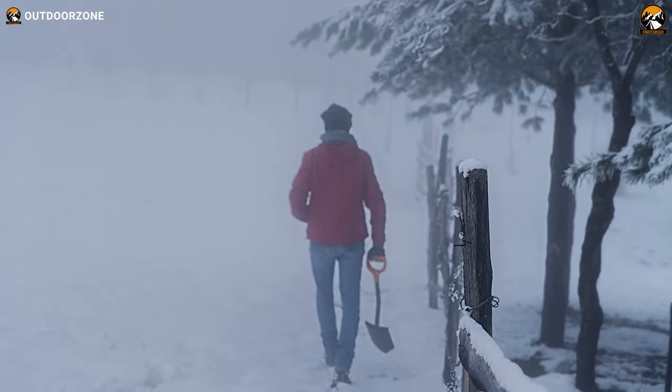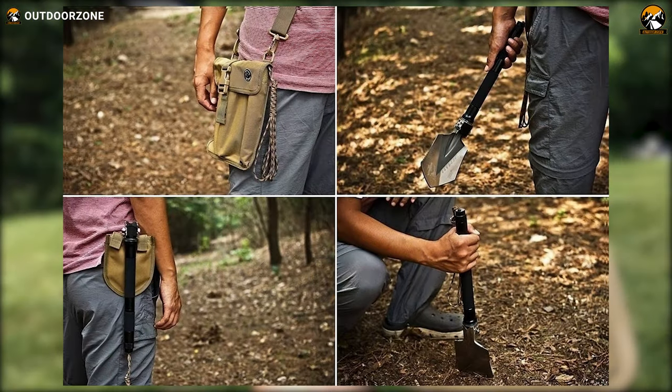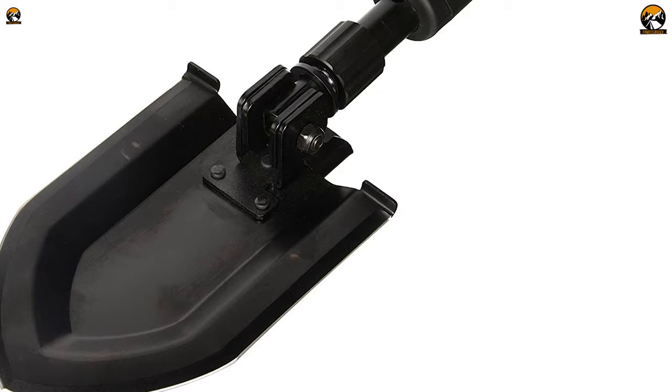This shovel is ideal for digging your car tires out of snow, mud, or ice, or you can use the shovel head as a glass breaker in any emergency. So that was all about the top 5 best shovels for survival.